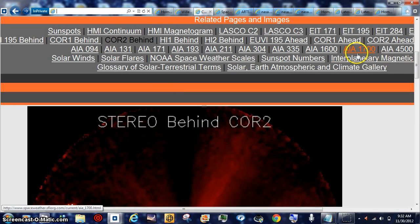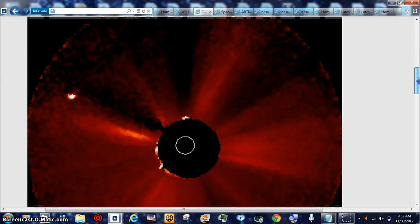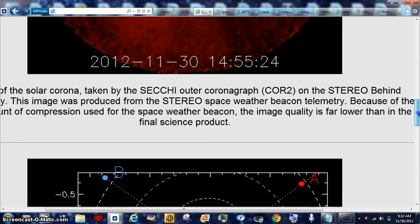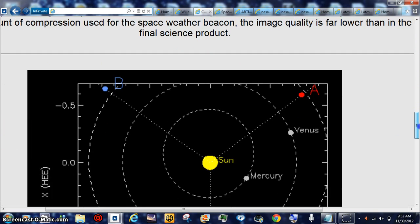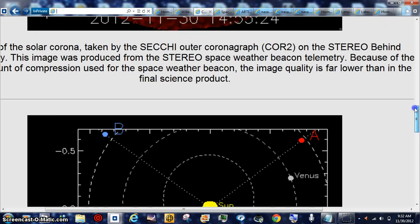And remember we see on Cor 2 ahead and so forth, but on behind it should be, more than likely, what you're seeing there. It should be Mercury. Okay. As you can see, you can just barely see Mercury right now on B. So that should be Mercury on B.